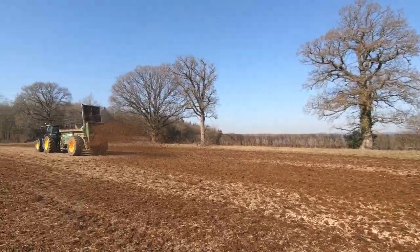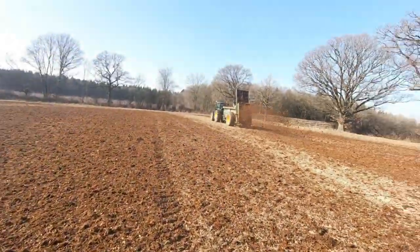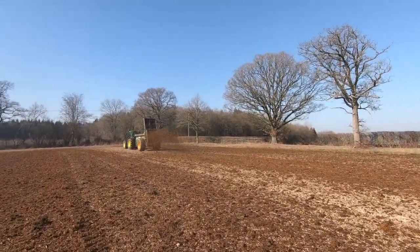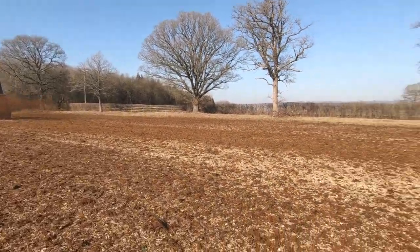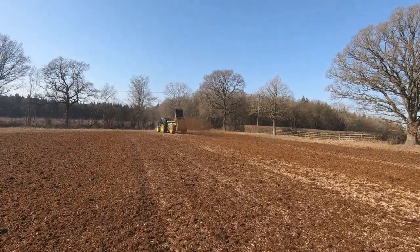A lot of ground he's covering here. It's got a good coverage. Seems to be a good muck spreader, a right combination. I'd say it's doing a really good job, and very quickly.